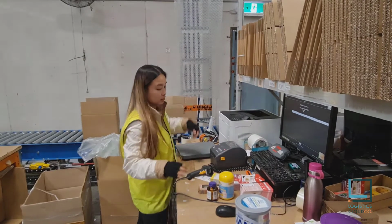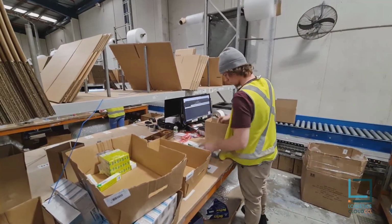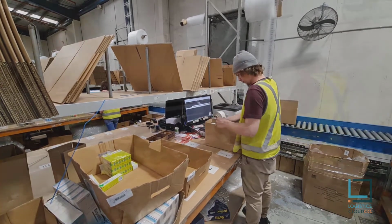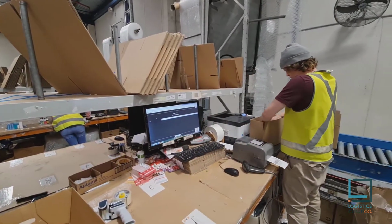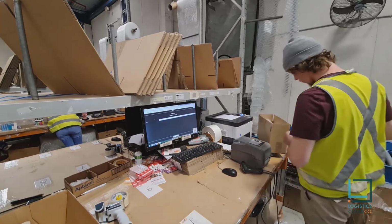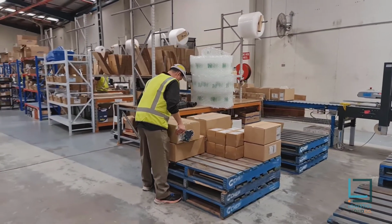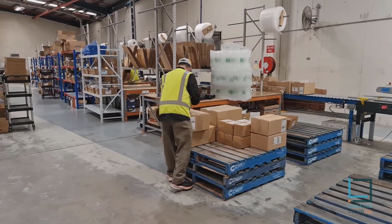The conveyor goes down to the dispatch area. Here they're doing a packing for a multi-order pick. Same deal, but they don't have to do the sorting because it's already sorted during the picking process. And finally, dispatch. Okay, let's dive into some detail now.